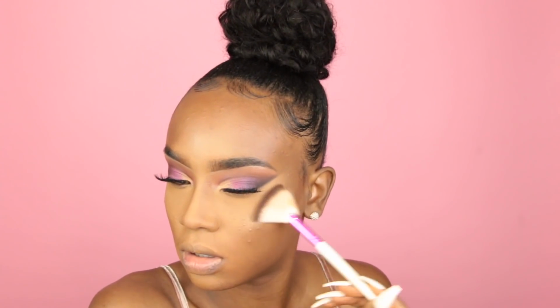So I'm going to go in with my Bobbi Brown Bronze Glow highlight powder. This highlight is definitely one of my favorite highlighters.